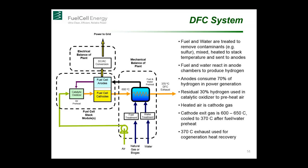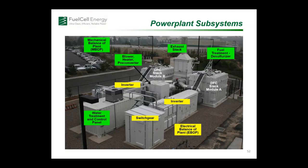When we exit the stack, we're about 600 C, or maybe 1100 degrees Fahrenheit. After we do that fuel and water preheat, we exit our exhaust at around 700 Fahrenheit or 370 C. And that exhaust is what's used, as I'll show you in a couple slides, for a variety of different heat recovery applications. So next slide, please.